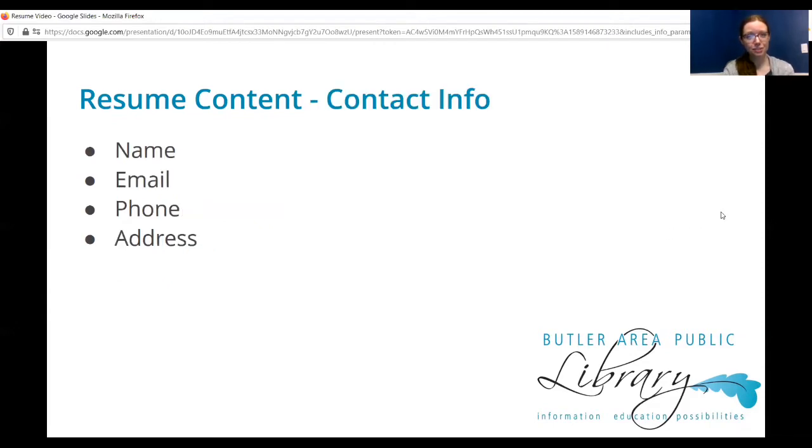So first things first, you want to lead with your contact information. Obviously, this includes your name. And then you want to include an email and a phone number because these are going to be the fastest ways for them to get in touch with you. And you also want to include an address.